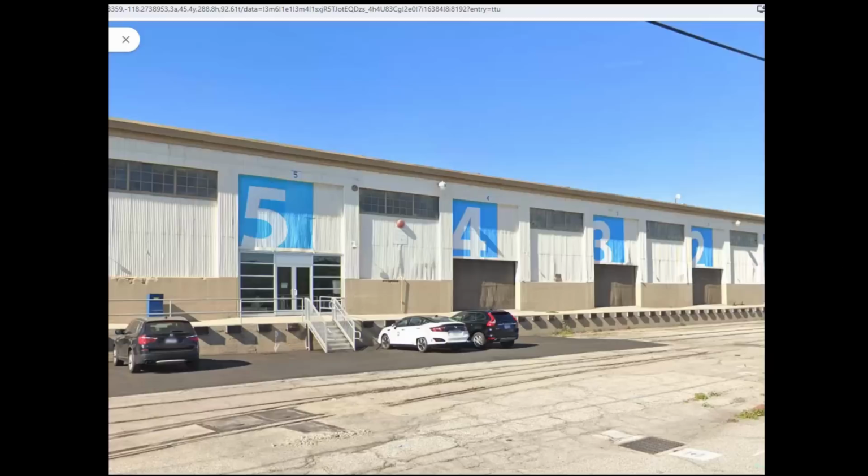So like four doors back. So that's this front edge. 1, 2, 3, 4. So that turbo boost was literally right here. Right at 5, 4, 3. That's where they did the jump right there. Isn't that cool?